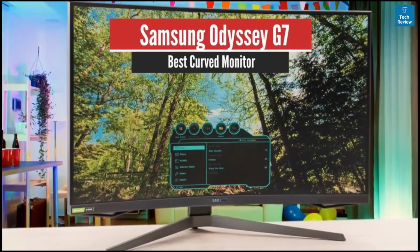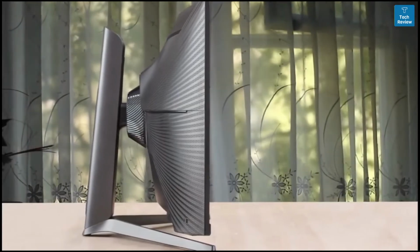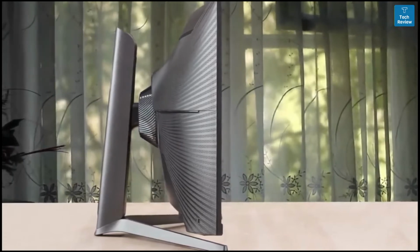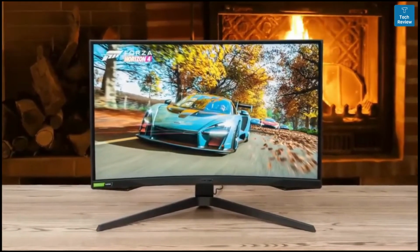Number 3. Samsung Odyssey G7. Best curved monitor. The G7 is a 32-inch panel with a 2560 by 1440 resolution, which means it has a solid amount of on-screen real estate and 92 ppi density level. Games are reasonably crisp here, but 4K panels are sharper.